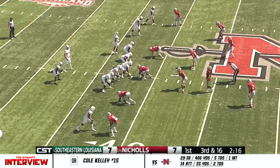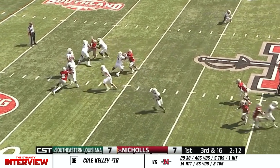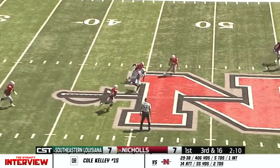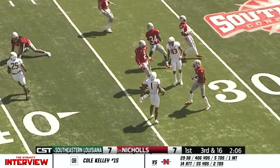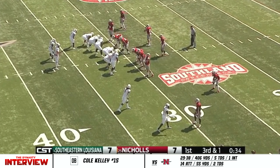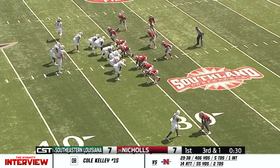Dingle, the motion man. Three-man rush for Nicholls, Kelley steps up. He's got his man, it's Dingle, the crosser. Can he get to the sticks? He does, and then some. 30 seconds to go in the first quarter, and a tie game.